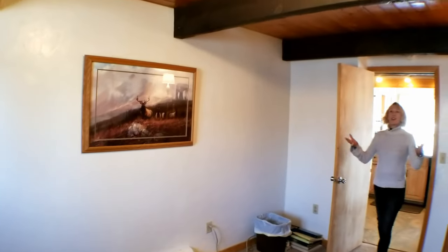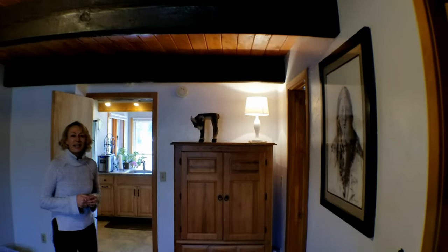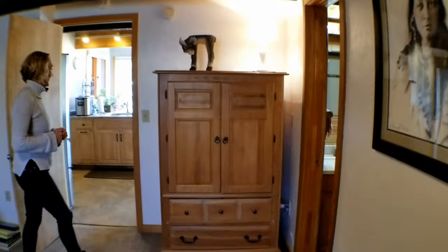Again, I want you to see these lovely, cozy, tongue and groove ceilings and these beams. Who wouldn't want to come and rent a room here, especially when they're skiing?